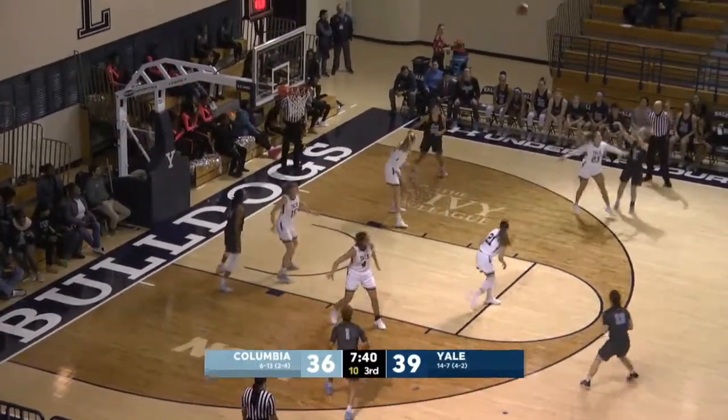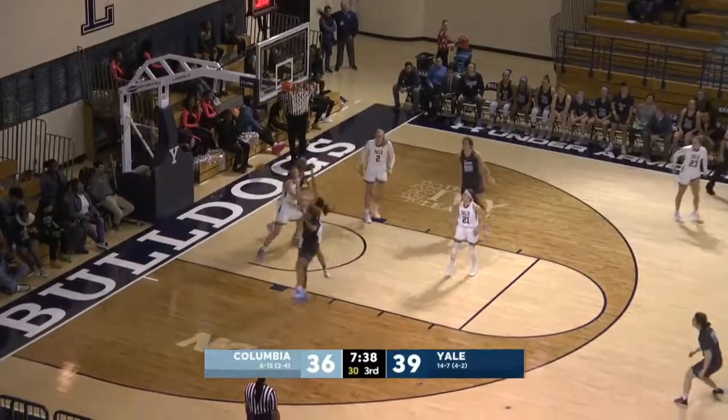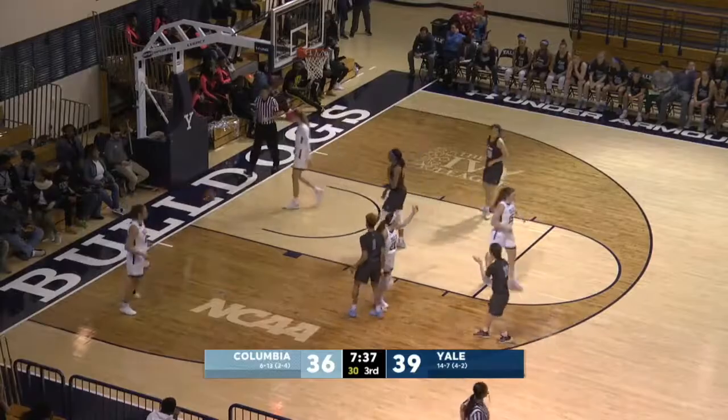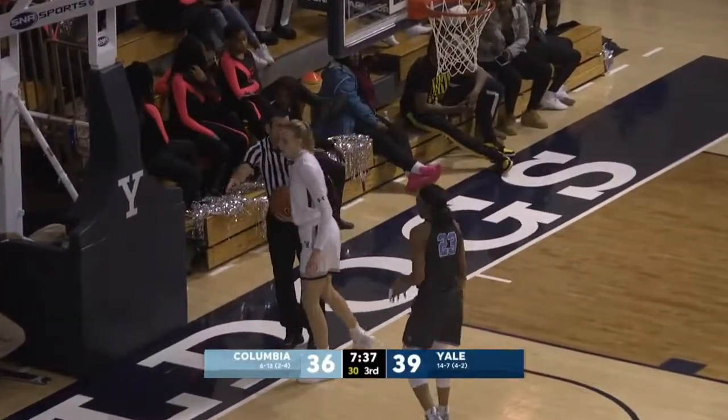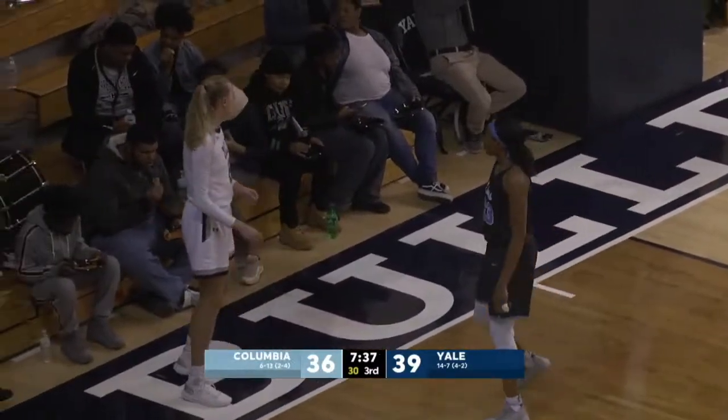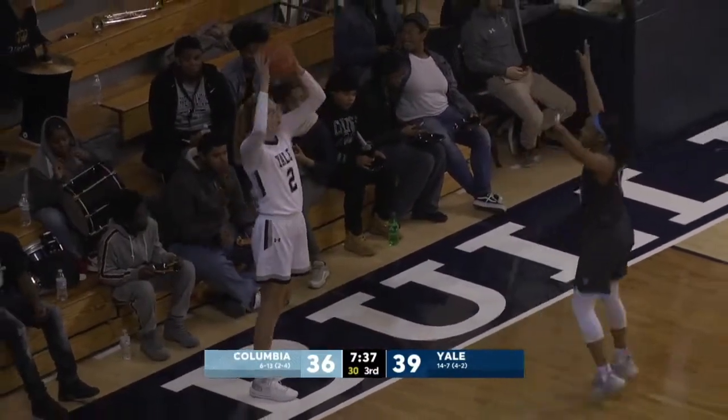Durr inside has to kick it back out. Three ball on the way, off the mark. Rattles around, finds its way into the Hill House band section. And over to the Bulldogs. Yeah, Casey trying her luck again. She's 3 of 6 from beyond the arc in that first half.